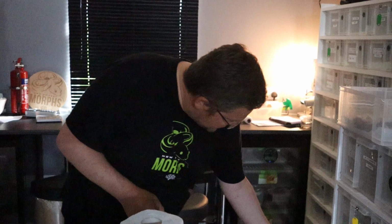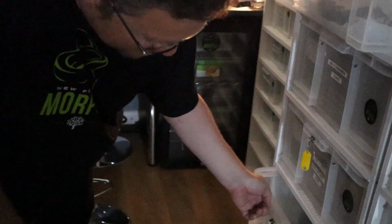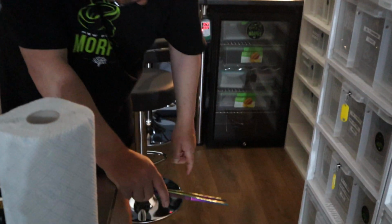Let's see whether she's up for taking a multi. No, I don't think she will be. She's sat on her hide. I'm not going to disturb her. We'll try her next week. I think there's no massive things. There's Money Penny and Lala.